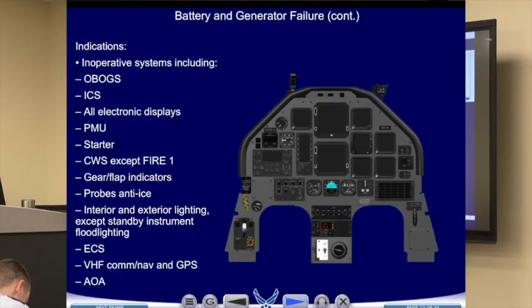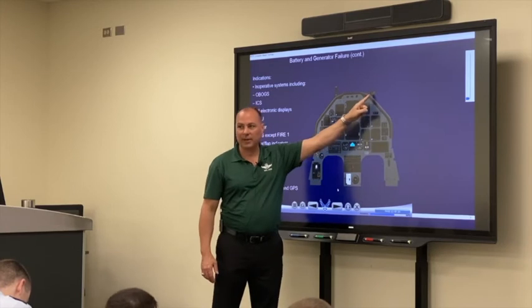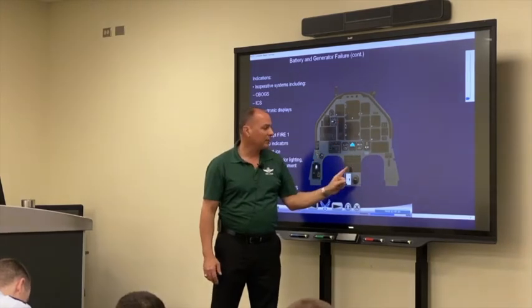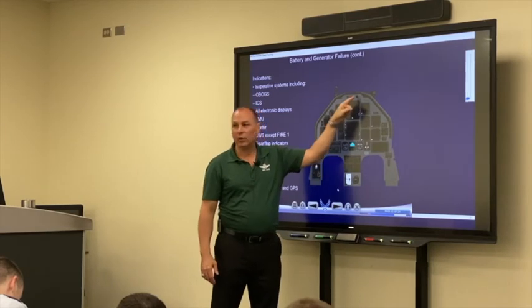Here's what it looks like. Notice everything's blank, but now I've powered up my standby instruments to include the bag compass, and I have my backup UHF control head, and I have fire one detection.